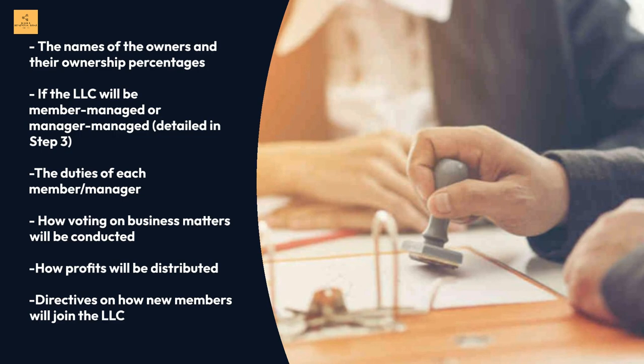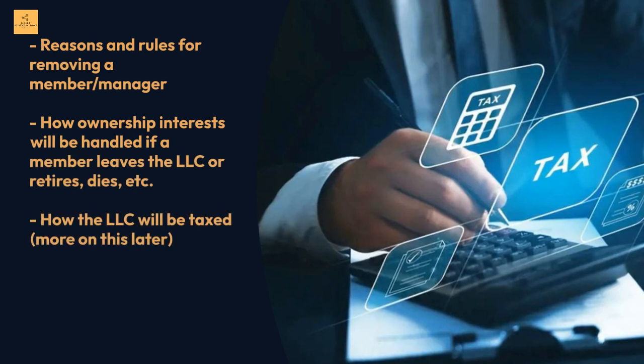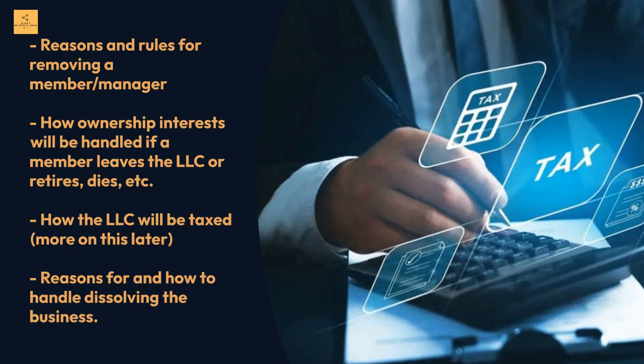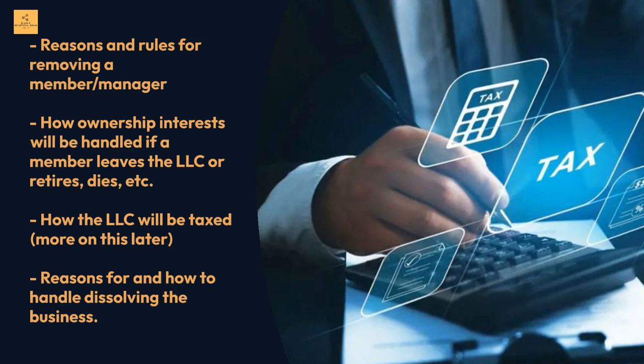Directives on how new members will join the LLC. Reasons and rules for removing a member/manager. How ownership interests will be handled if a member leaves the LLC or retires, dies, etc. How the LLC will be taxed, more on this later. Reasons for and how to handle dissolving the business.